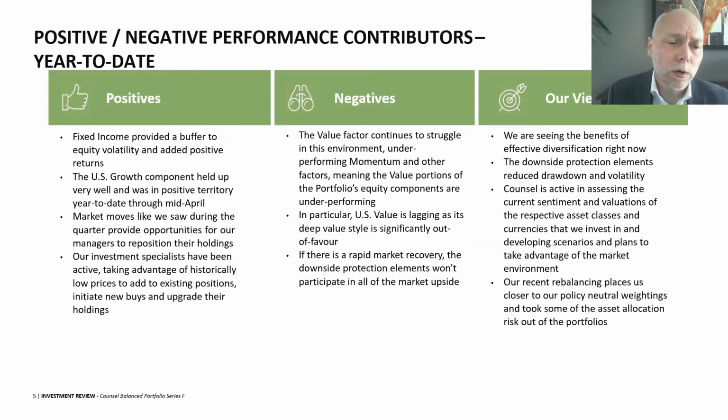All right, so what worked well was fixed income. You know, it's no big surprise. You get a downturn in the stock market, fixed income is what saves you. What was a bit of a surprise was the US growth. That also performed very well. Once we drill down to it, it becomes a little bit more evident why that did well.